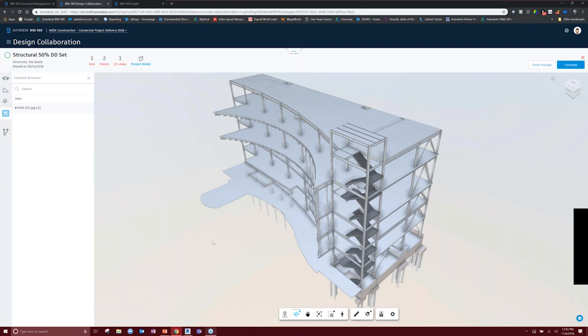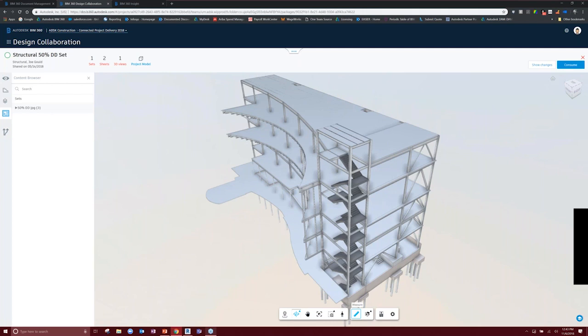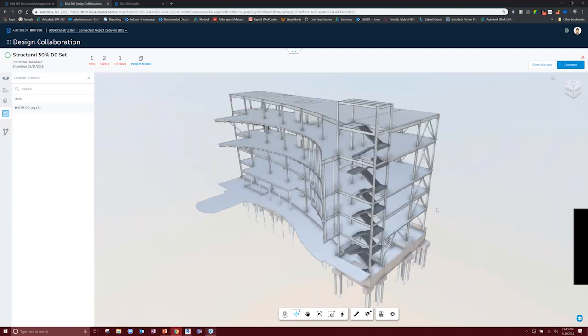So what can I do here? Well, there are a lot of different things. I can navigate through orbit and pan. I can section, I can measure dimensions. So if there's not a dimension and I need to know that that's 12'7", I can. Most importantly, arguably the most important thing, is they released 2 structural packages. How do I know what's changed? They didn't give me a narration.